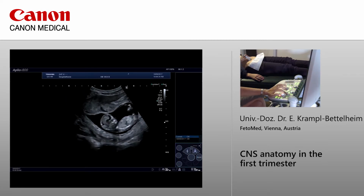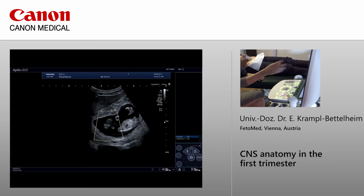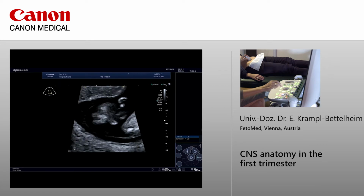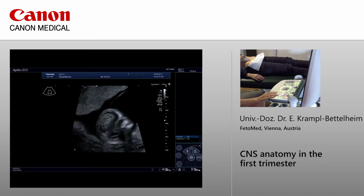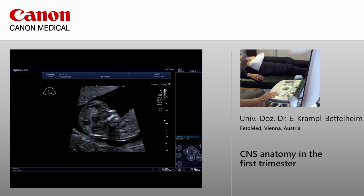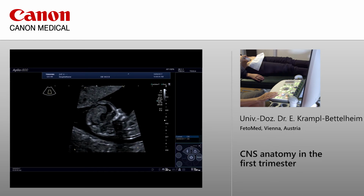And then I would, for the purpose here, let's look at the baby because it's such a nice position. I tend to look at the cord insertion and the placenta also in the beginning, but now, just in case the baby turns around, we'll go through what we've seen before.